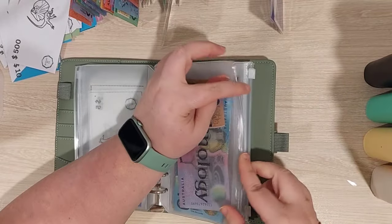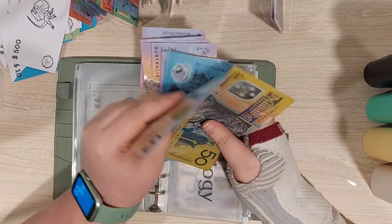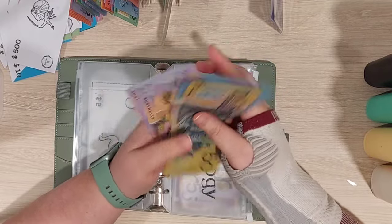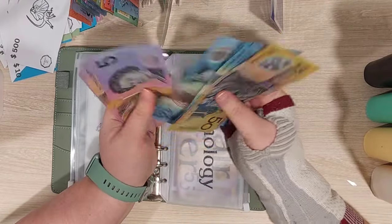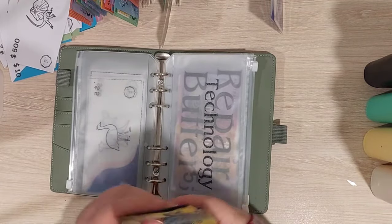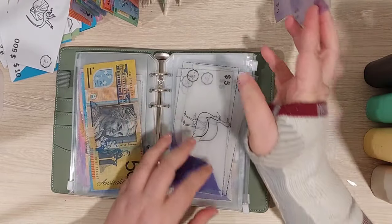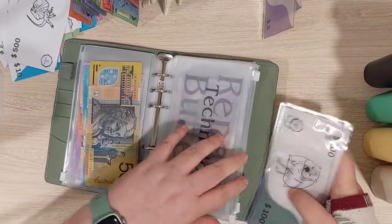Technology has very messy bills. Let's fix that first. Okay, 50, 60, 70, 80, 90, 95, 1, 10, 20, 30. Nope, that's not how you count, Sarah. 50, 60, 70, 80, 90, 95, 1, 5, 10, 15, 20, 25. So 125. So 1, 5, 10, 15, 20, 25, yeah.